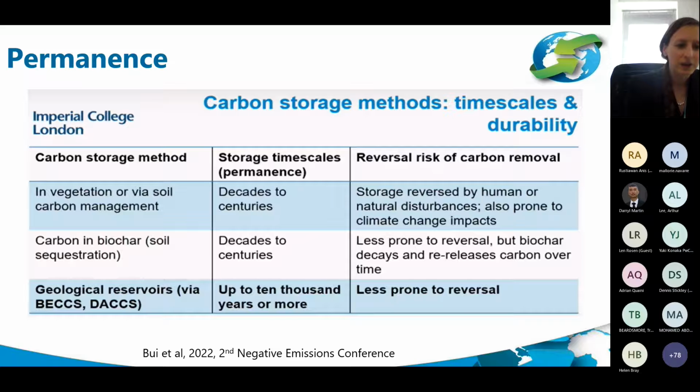Then you have options like, for example, carbon in biochar, and that is also on shorter term scales, a bit less prone to reversal, but could still lead to a bit of decay. And then you have geological reservoirs, up to 10,000 years or more, and less prone to reversal.